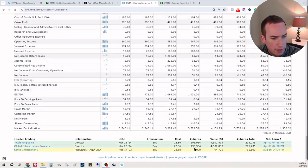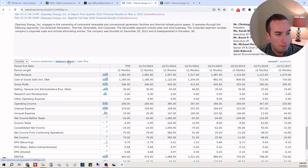It looks like Global Infrastructure Investor bought 4.5 million, and then Total Energies SE purchased 4.5 million as well. I don't know if these are the same company or not. They purchased on the same day. They have the same shares total. So again, just things like that.